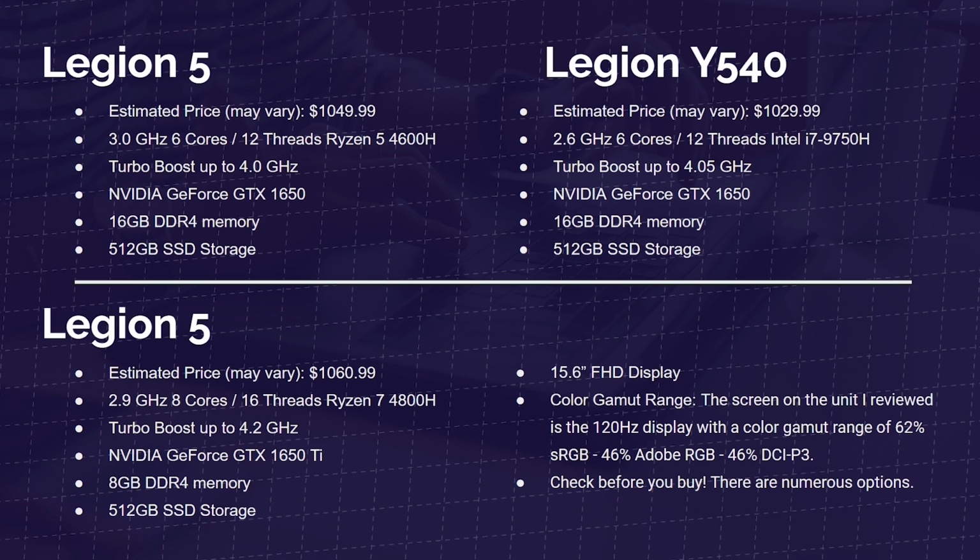Personally, if you're asking me what I would go for, I would lean towards the Legion 5 with the Ryzen 7 4800H, and then I would upgrade that RAM to 8 gigs of RAM, and that will be a pretty solid setup for 3D modeling. And you'll see later in the benchmarks how well that laptop has performed.